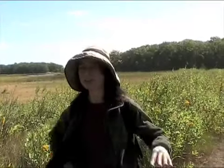Hi, I'm Cindy Delpapa, and I'm with the Riverways Program from the Mass Department of Fish and Game. And I'm standing on the trail that leads us out to Pine Island here near Quincy Bay. And around us is a salt marsh, one of Quincy's real gems.